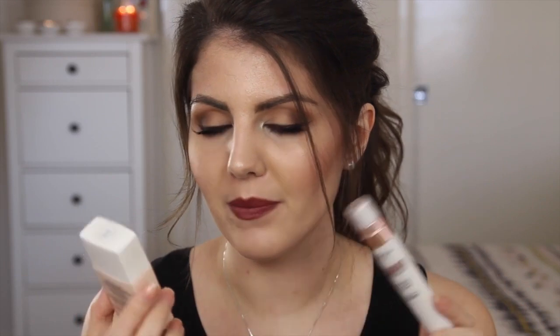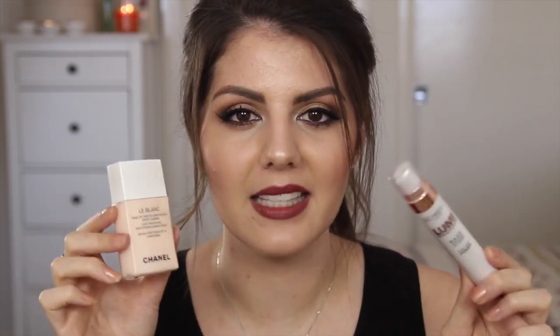I've also found that primers that have a little bit of a white tone to them can be mixed with a foundation to make it a little bit lighter. Something like this Le Blanc from Chanel. This is a whitening one, and I find also the Lumi Magique from L'Oreal. If I mix these, because they're actually like a white color, with a foundation, it can lighten it half a shade, which is sometimes all that you need.